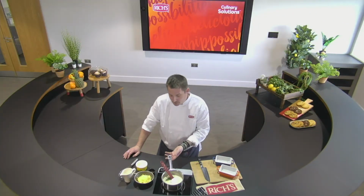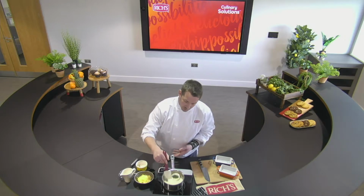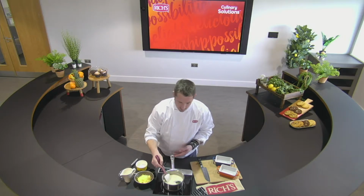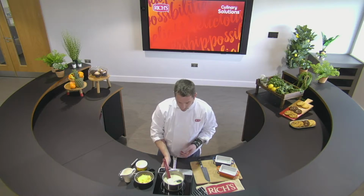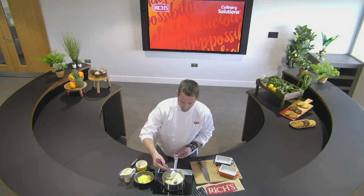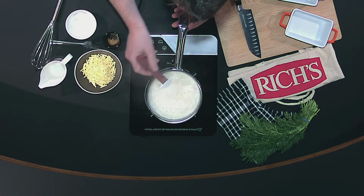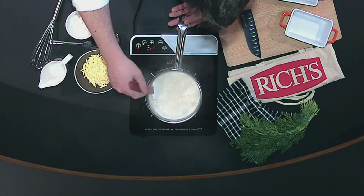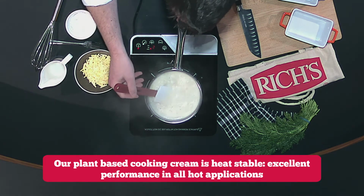Now on to the bechamel sauce. So what we've got in the saucepan is our plant-based cream, water, half an onion studded with cloves and a bay leaf. So what we're going to do is just allow this to gently boil up, and then we'll start finishing off the sauce once it's boiled up and infused. Now that our plant-based bechamel sauce is boiling up, as you can see, it's not splitting, it's staying together and it's infusing our onion and bay leaf and clove all together.